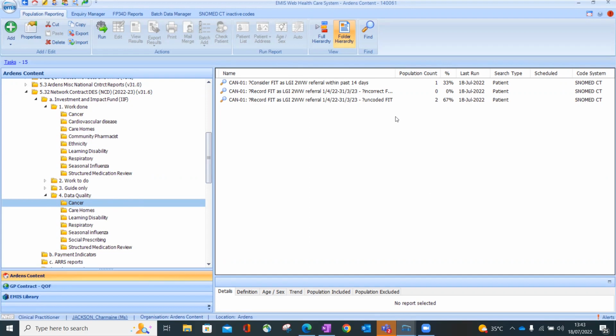Now, what we have been finding with the fit testing area of Network DES is sometimes the fit tests that are coming in via the lab is not being matched automatically to the right code within your EMIS system, so the right code for your Network DES requirements. Now, we've got a support article, and you will have to do this via your workflow manager, but we've got a support article which will tell you how to match the fit test code, the fit test coming in to the right fit test code required for Network DES, and we will make sure that we send that to you all so that you've got that.